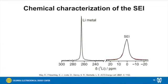What we're looking at here is the lithium metal peak that comes from our underlying substrate. And then we have a peak that shows up around 0 ppm. This is all of the different components that are in our SEI layer. You'll remember from the first slide that our SEI has all different types of lithium-containing compounds in it, right? So things like lithium fluoride, lithium oxide, and so on. The issue with lithium-7 NMR is that for all of these solid ion conductors, we don't have very good signal resolution, so they all overlap with one another in this region.